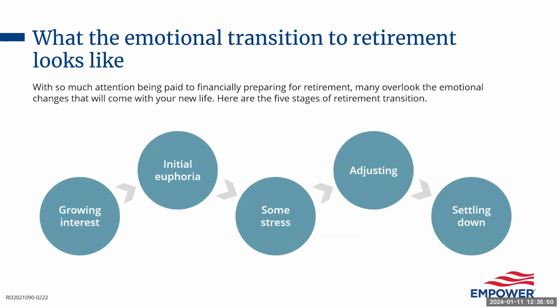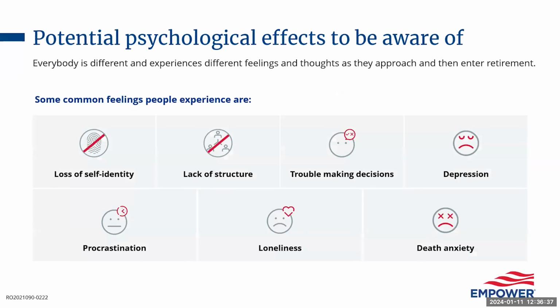You're going to go through an emotional transition when you're in retirement, right? Switching gears a little bit, right now you're in the growing interest phase, right? When you're a month away from retirement, you're excited. It's party time. I'm going to do whatever I want whenever I want to do it. But then a year's going to go by. You're going to have all that fun. And then there's that potential that you're going to wake up one morning and ask yourself, now what do I do? Right? And that's not a very good place to be, but it can happen, and it does happen. But you will eventually figure it out, get your bearings, and you'll adjust, and then you'll hopefully settle down into a routine that you can stick with.